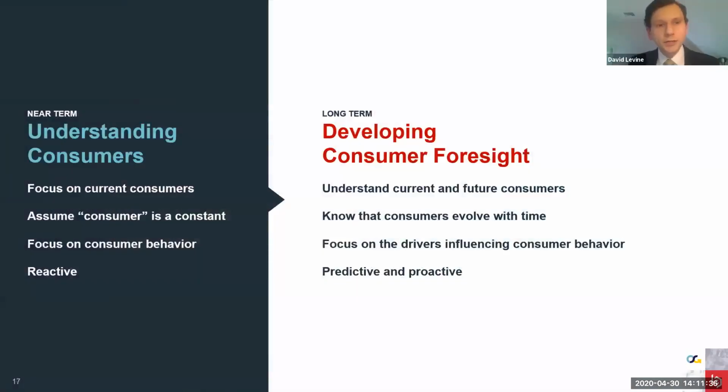So what we're encouraging is thinking not just in the near term about understanding our current customers, but developing that long-term consumer foresight. So thinking not just on the customer as they exist today, but understand that there will be a future customer that is different from now. And rather than assuming that the consumer is constant, that of course they will be evolving over time. Instead of thinking about their behavior today, you focus on the drivers influencing consumer behavior today, which is more lasting and predictive. And again, we want to be not just reactive to what is going on in the forces we're seeing, but predictive and proactive and thinking ahead to those potential future scenarios and leading the way.